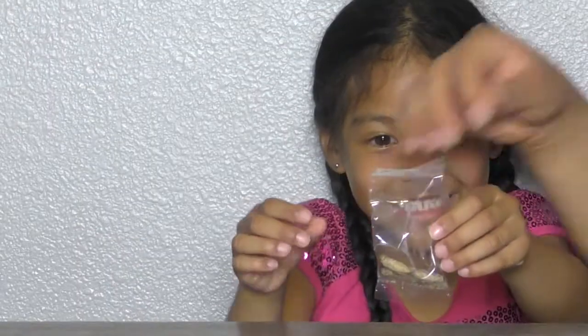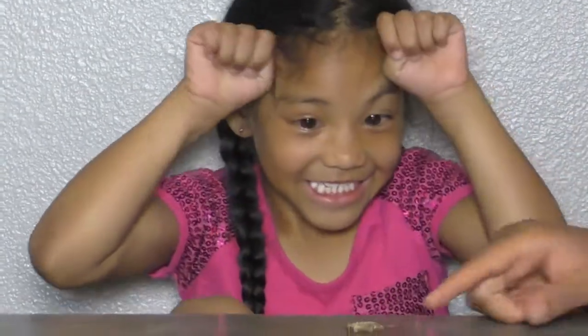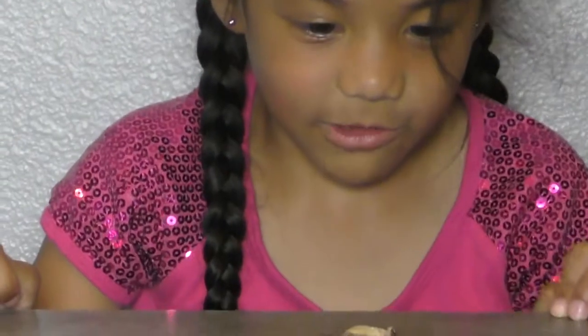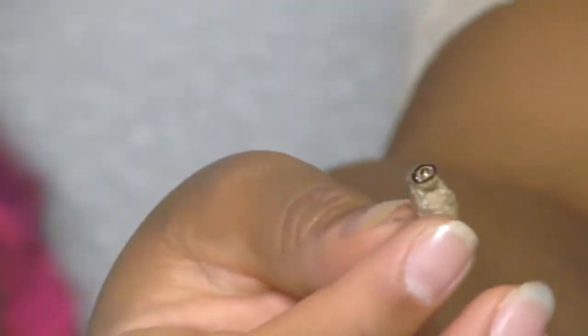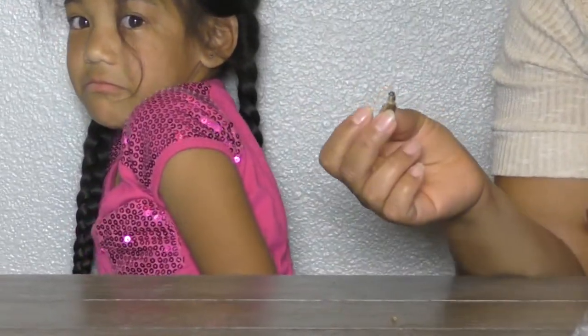I'm too scared to get one out. I'm just gonna look at it. One bite, right here. No, no way. I'm just gonna look at it. Okay, go look at the grasshopper. No, my eyes look yucky and creepy. Look, show it up close. Ew! I want to eat the eyes.